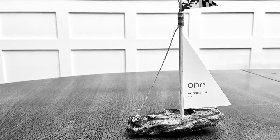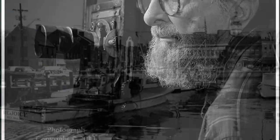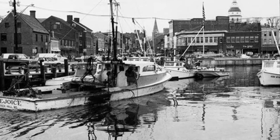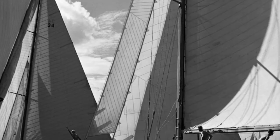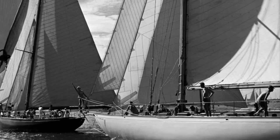Let's learn about photography and the rule of thirds. Allow me to introduce you to the famous Maryland photographer, Marion Warren. Marion Warren lived from 1920 to 2006. He's best known for his black and white photographs of the Chesapeake Bay and Maryland areas.